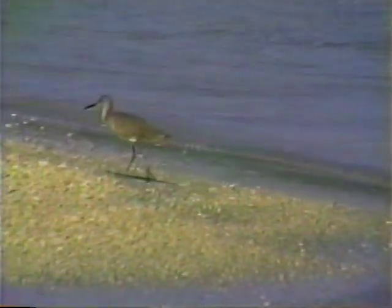The willet is a year-round resident and can be seen at the water's edge on all parts of the island. It's a rather plain bird, but when they spread their wings, they are striking.